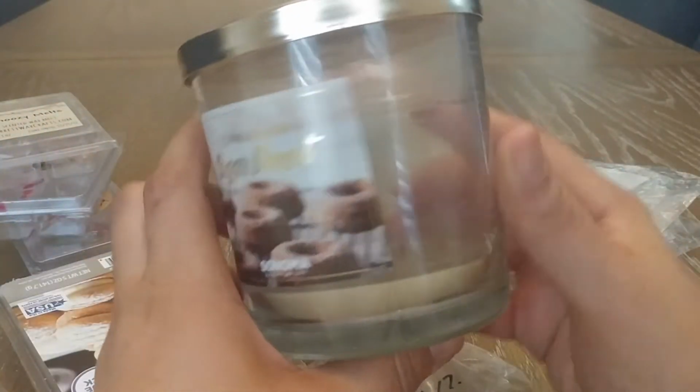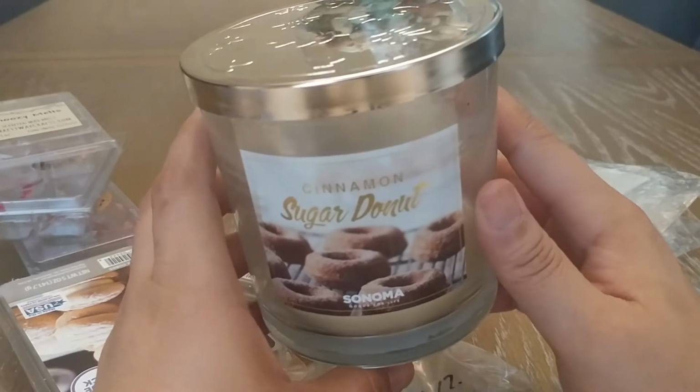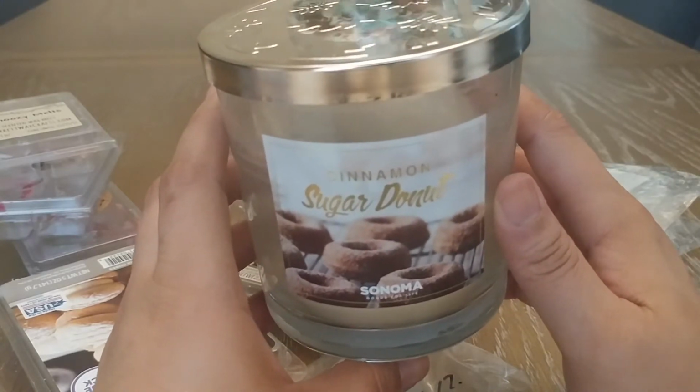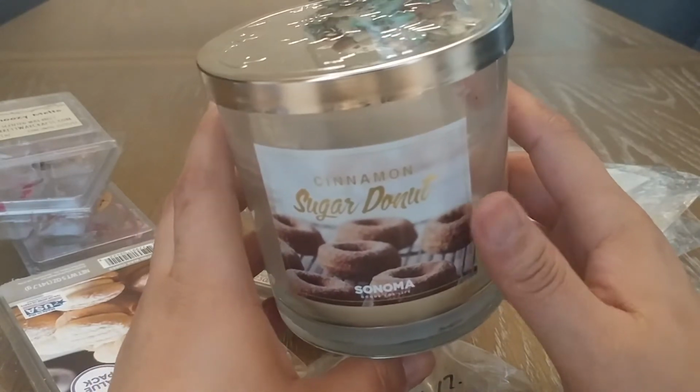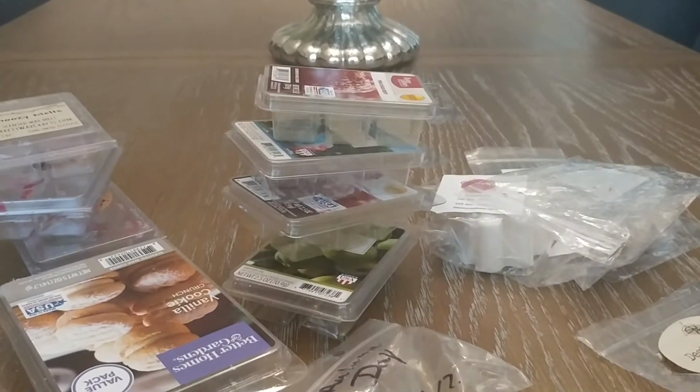This is not better than the Cinnamon Sugar Donut from Bath & Body Works. I still prefer that one because for me, this one didn't have a lot of that nice kind of fried note that you get with the Bath & Body Works one. But it was still really nice, and I did enjoy it. So I would repurchase that one.